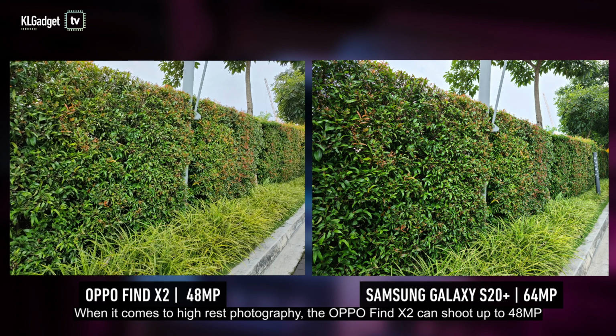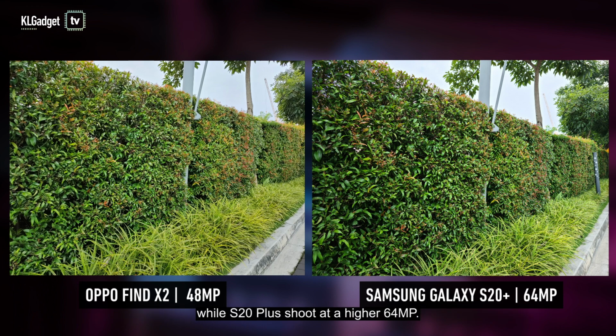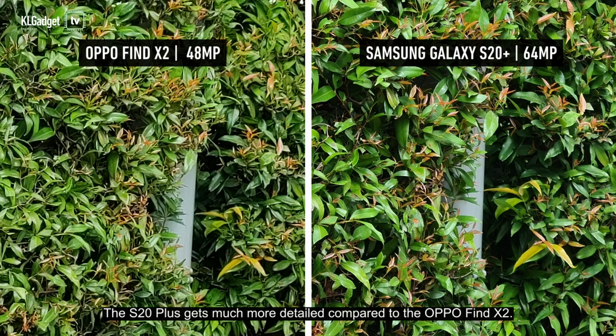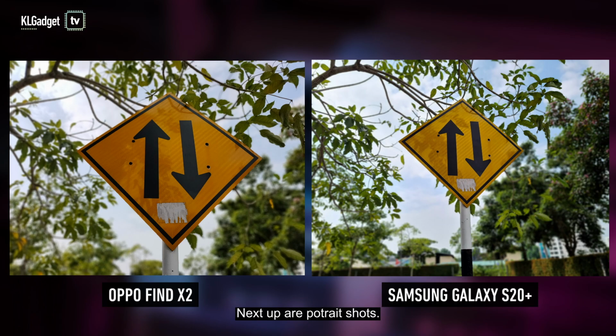When it comes to high-res photography, the OPPO can shoot at 48 megapixels while the Samsung shoots at a higher 64 megapixels. The difference is clear when you zoom in on the leaves. The Samsung gets so much more detail compared to the OPPO. Next up are portrait shots.